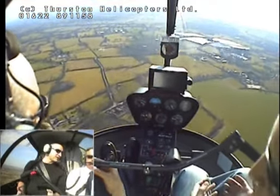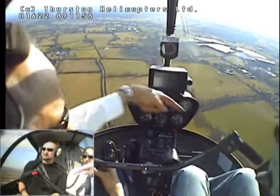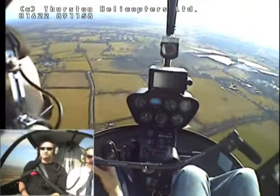Just got to find somewhere to put it now. Exactly, yeah. And if I had to make an emergency landing, I'd probably turn into that field over there. Right. Back into wind. Okay.